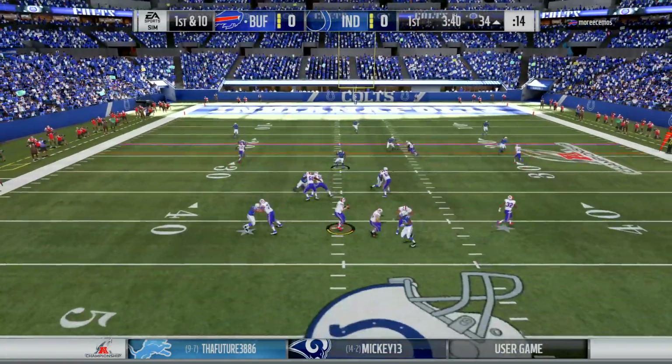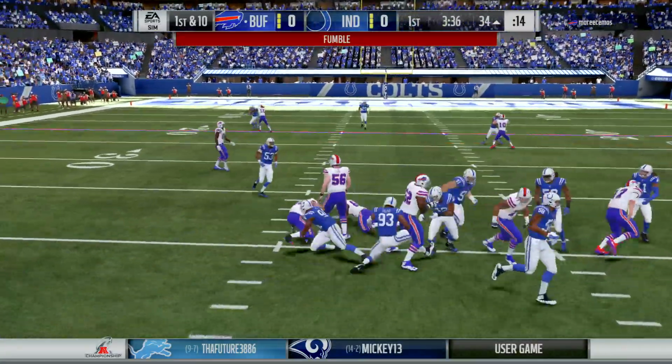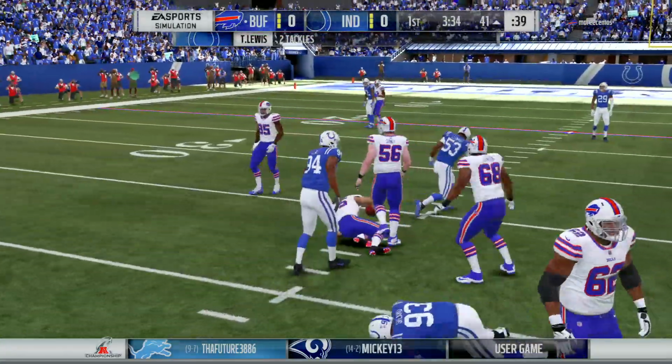So after the INT, it's Allen. Allen hit. He lost the football. And fortunately, the Bills jump on it and get it back.